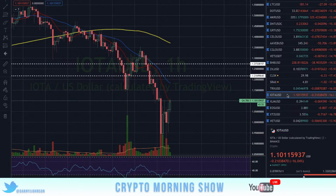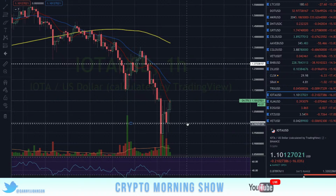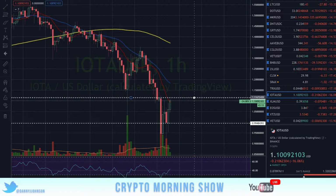Moving on to IOTA, Internet of Things, IOTA USD. We have first level of support at $1.10. We could actually draw probably, yeah, there's one. And then we're just trying to peek through the 12-day on the climb up. The volume is starting to dry up with IOTA as well. So keep an eye on that as well.